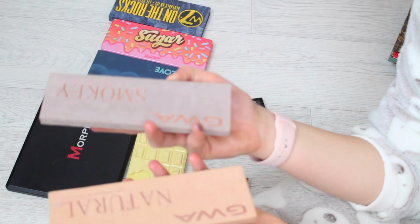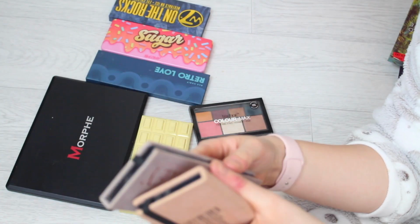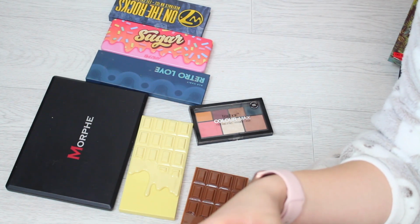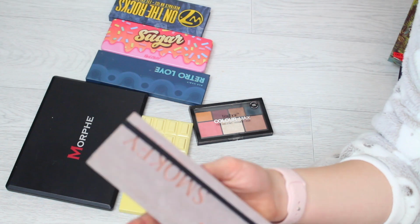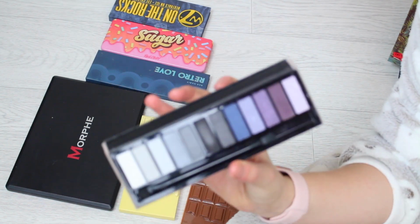These are so old. These are from Girls with Attitude, and I've got the Smoky palette. Oh, for God's sake, I was so close to buying a Smoky palette, and I just realised I've actually got one. This is why we do these things, you guys. So this is the Smoky palette.